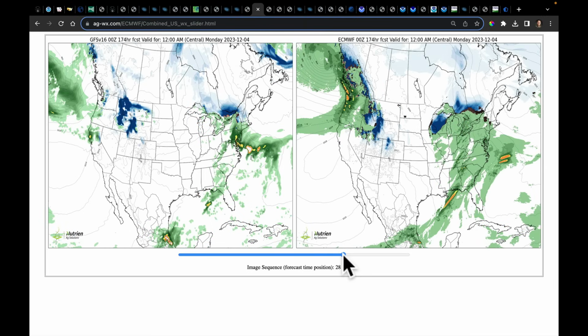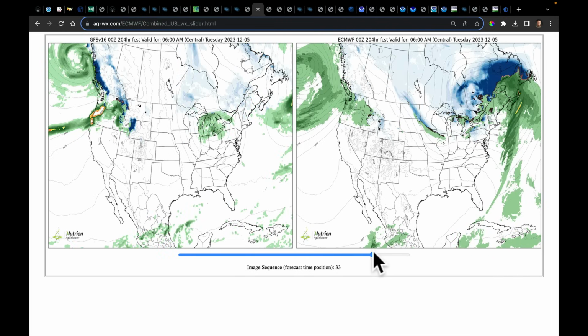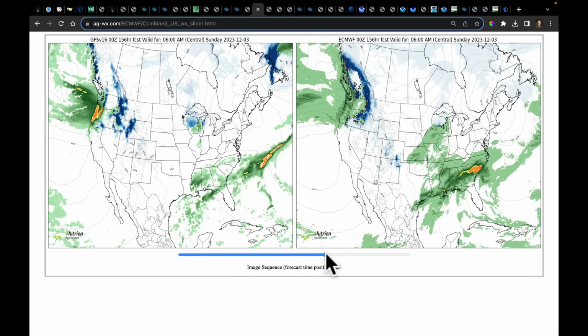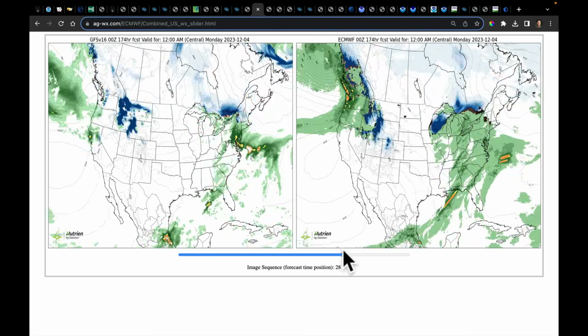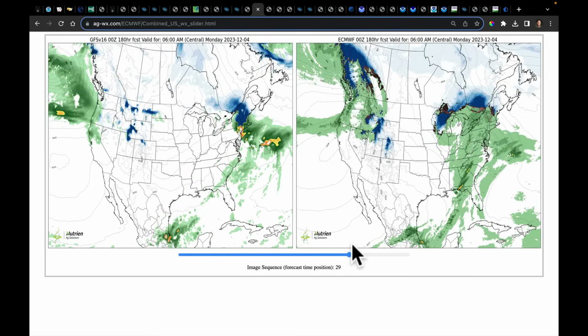So there's Sunday night, getting into Monday morning. Look at the European model really curling up a deep low going here into parts of New England. You notice it's not really there in the GFS, all right? And the GFS is a bit drier in the forecast than the European. I'm just rocking back and forth over next Sunday into Monday.